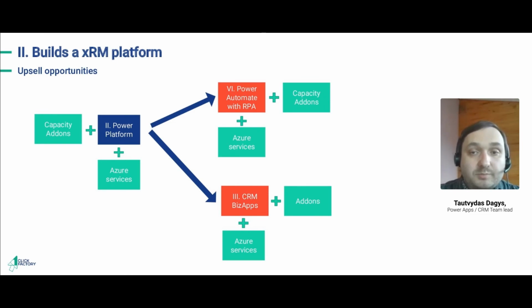And of course, when you adopt this XRM scenario with the full Power Platform capability, as I mentioned, there are always some Azure services available and different types of add-ons. If you exceed API calls, if you need artificial intelligence connections, anything, you can extend and sell many different additional services next to it. And from standard Power Platform, there is a path to upgrade to RPA scenarios. Or if you were a modern workplace partner, you adopted full XRM, full Power Platform, and then you can go to BizApps and move to a CRM, because technically it's kind of the same, and you can reuse that knowledge.